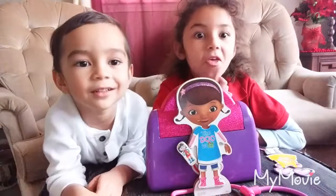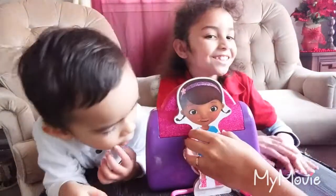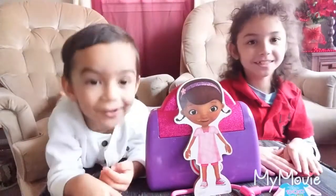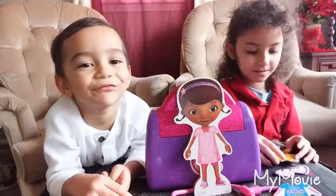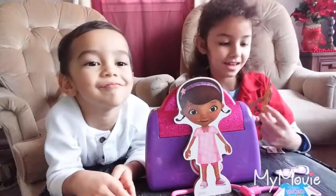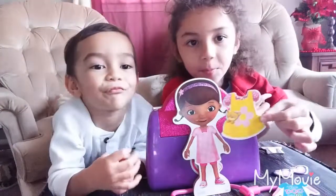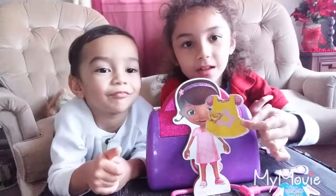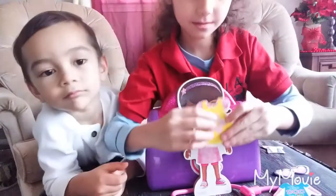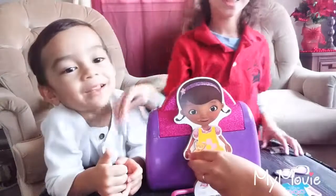Duarte. So let's take this off and let's see what Alicia's gonna dress up Doc McStuffin. So there it is. So let's see what it is. It's a little sunny summer dress with a teddy bear. Wow, it's yellow and pink with a teddy bear with a flower in the middle. Let's see if Doc McStuffin's gonna look pretty with it. Let's see. Oh wow, that's so cute.